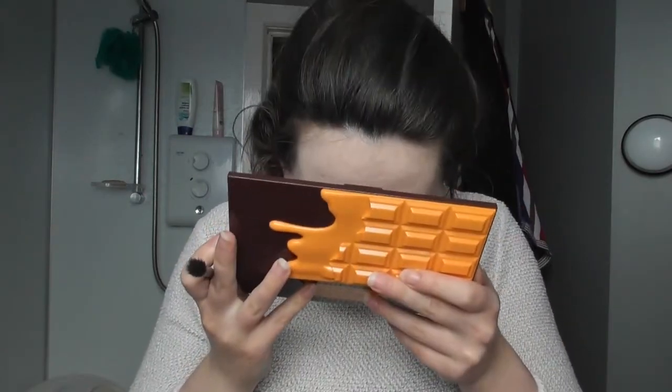So, we are going to start with... I don't know. I'm going to take Clementine. Oh my god, it smells like Satsuma from the Body Shop. But I'm going to take Clementine, which is this orangey brown at the top there. Dark peach, shall we say. Oh wait, I've got a mirror in front of me. I'm leaning forward when I've got one in my hand.